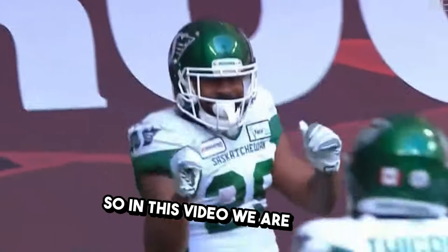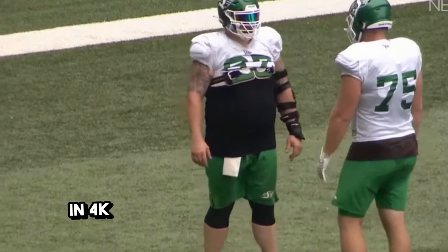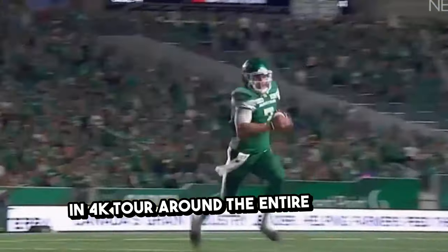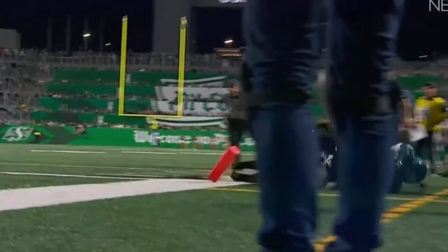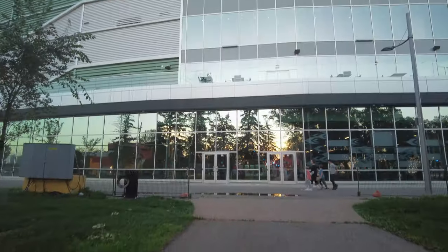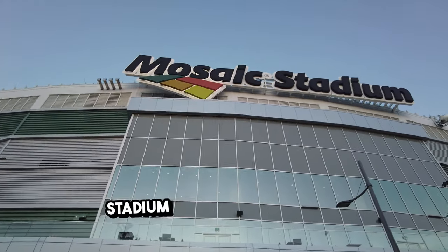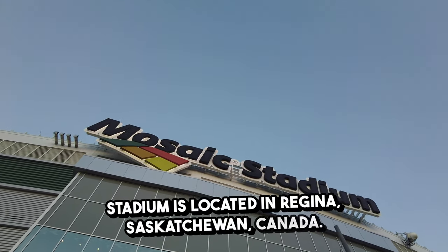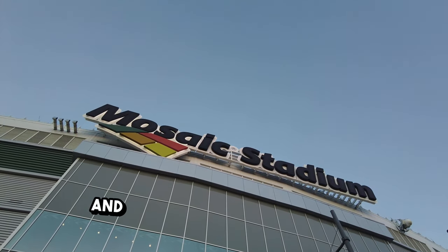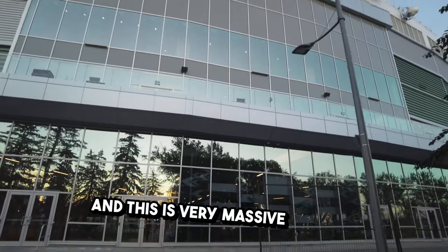So in this video, we are going to be showing you the Mosaic Stadium. We're going to show you very high quality 4K all around the entire stadium. For those people that don't know, Mosaic Stadium is located in Regina, Saskatchewan, Canada, and it is a very massive stadium.